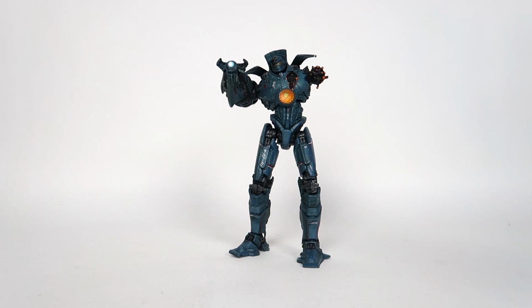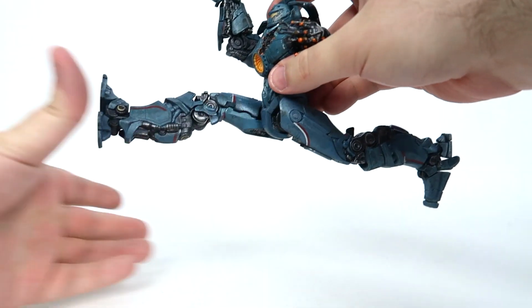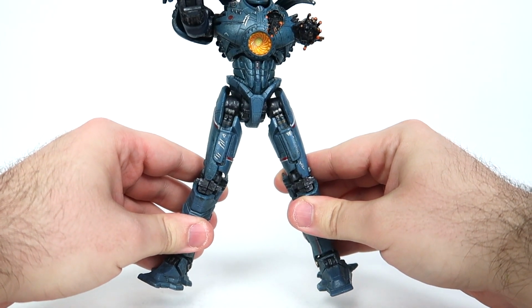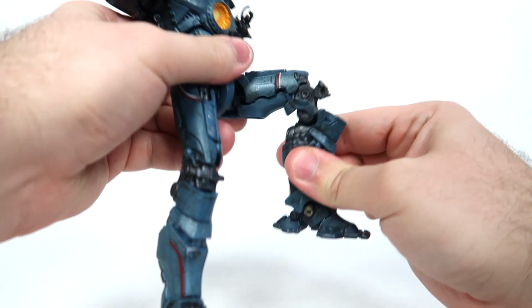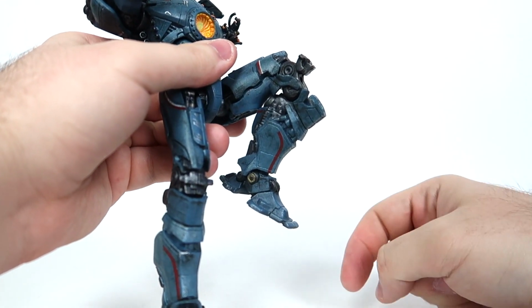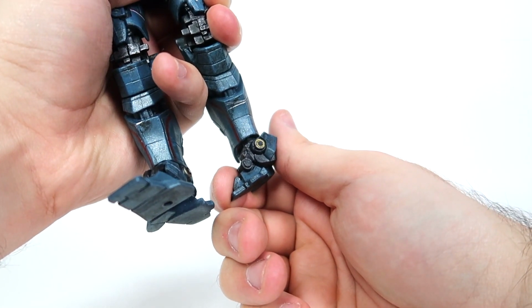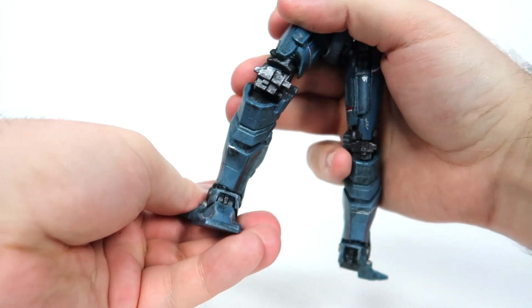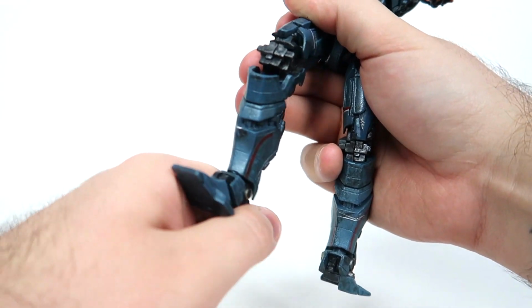Back to articulation. You can kick forward and you can kick back. Very nice for a very beautiful split. The legs do not spread out too far, but you'll get a lovely swivel at the thigh up here. You will be getting a double bend at the knee, however, which is very, very nice. And you'll be getting a ball joint at the foot, which does offer up a little bit of a pivot, but really nothing that you can ultimately work with.